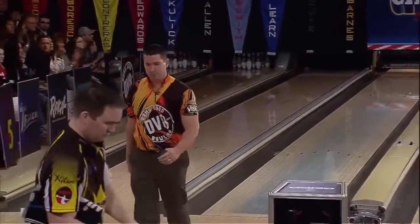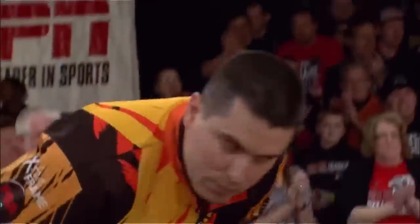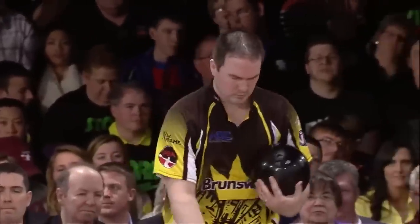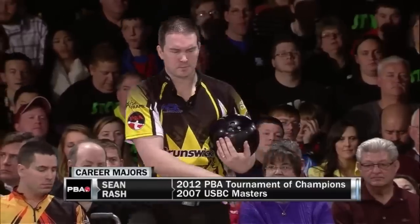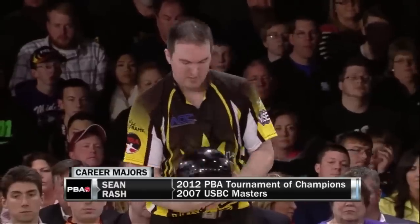Two-time PBA Tour titlist picks up the spare. Sean Rash moving along now. Pair of majors for Rash, looking for his 3rd here today at Woodland Bowl. PBA Player of the Year. He earned that honor in the 2011-12 season.